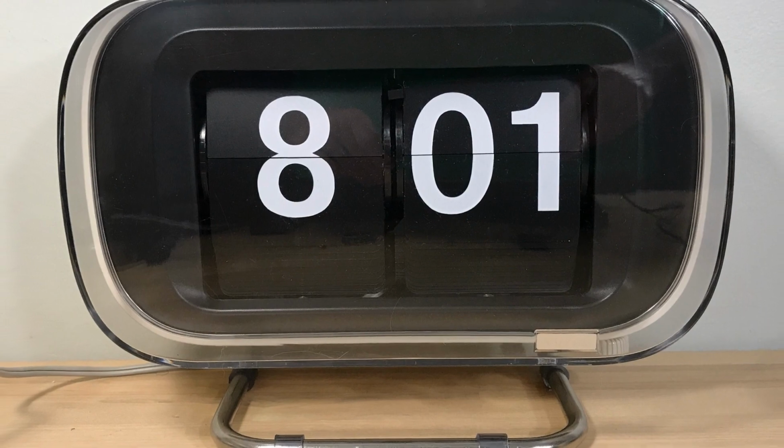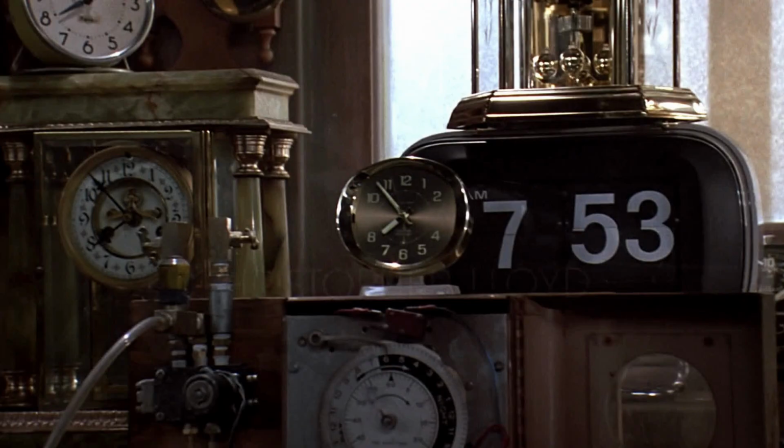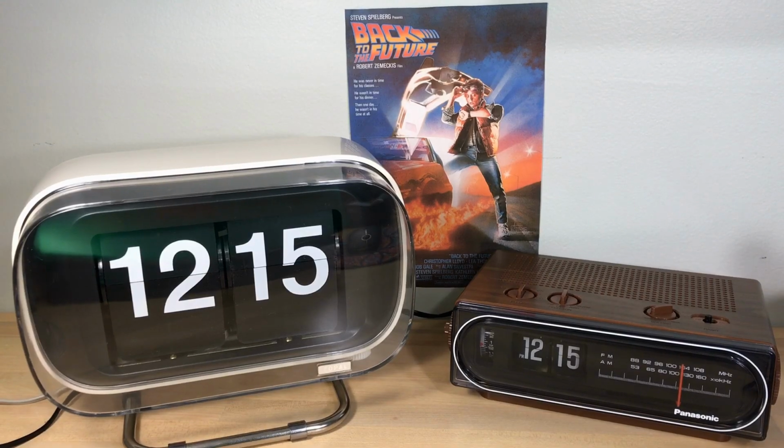While this clock is a 24-hour version and the movie version can be seen to be the AM/PM style, it remains a centerpiece of my Copal collection.